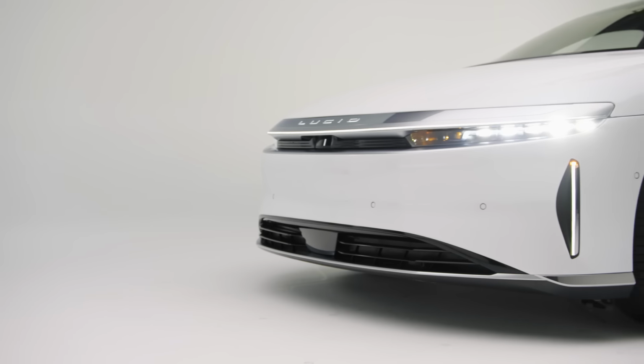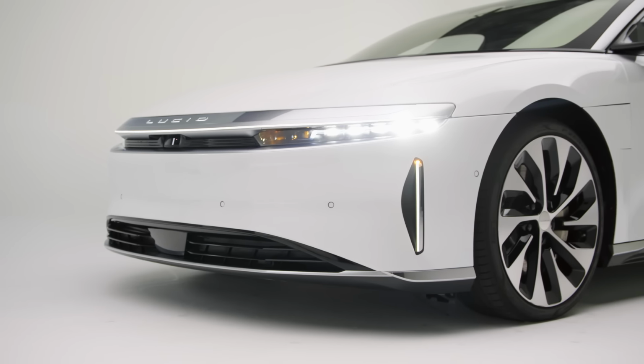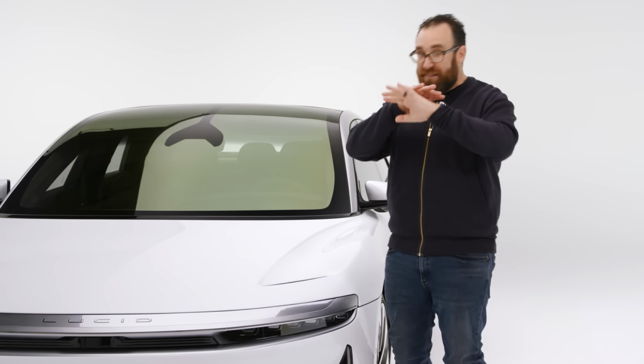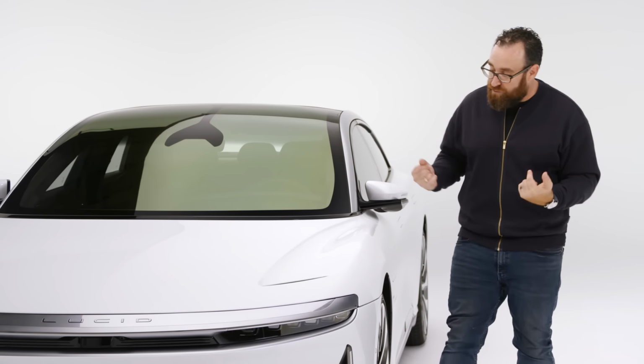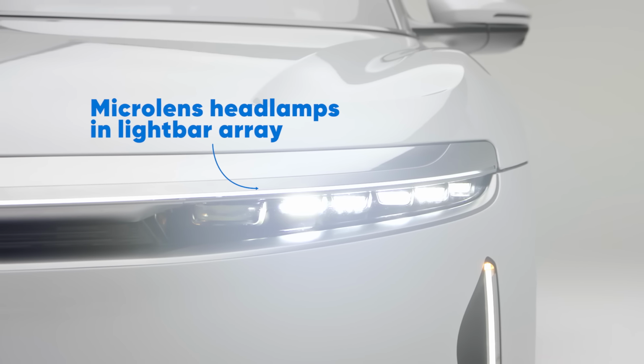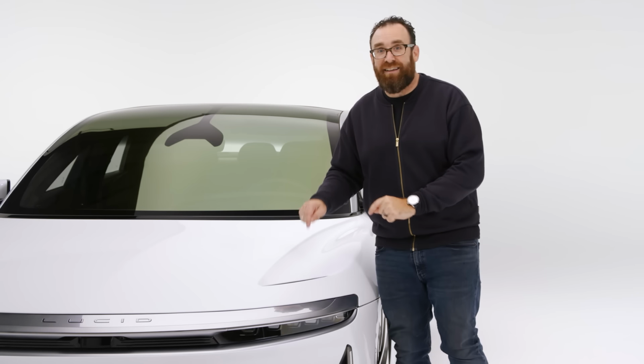One, this front end is the most efficient front end in the history of the automobile. The drag coefficient is 0.2. That's literally the lowest ever. And then there's these headlights. Look how tiny these headlights are. But know this, Lucid has 5 people with PhDs that do nothing but work on the headlights. So even though they're teeny tiny, they work better than any other headlight on the market.